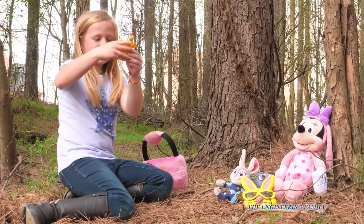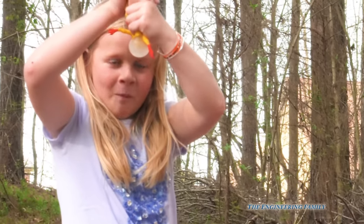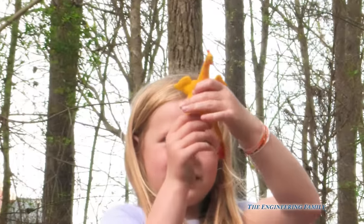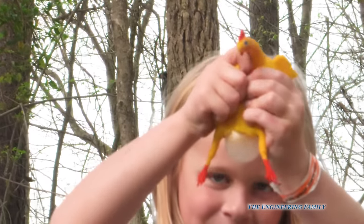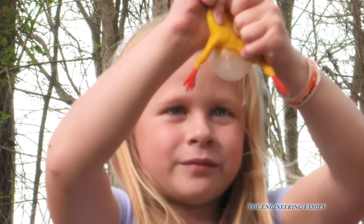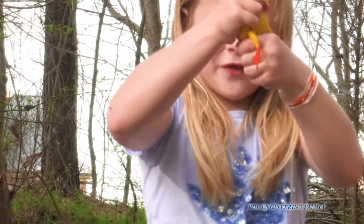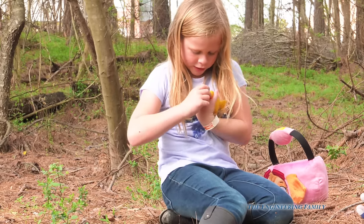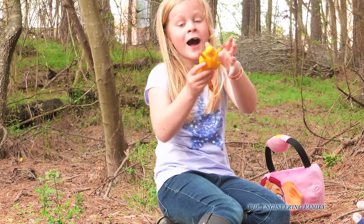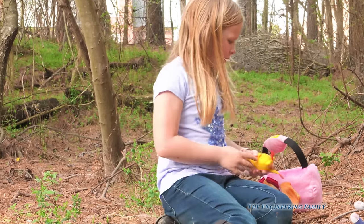Look. It's a chicken. It's about to have an egg. What? Show me that again. It's about to have an egg. Whoa, that's a pretty cool chicken. Yeah, so, and I can do something with it. And stay. Ha! What? That's pretty silly. Is there any more surprises in your basket?